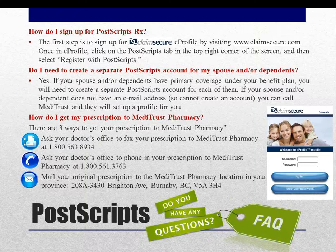How do I get my prescription to MediTrust Pharmacy? As we discussed, there's 3 ways to get your prescription to MediTrust. You can ask your doctor's office to fax your prescription to MediTrust Pharmacy at 1-800-563-8934. You can also ask your doctor's office to phone in your prescription to MediTrust Pharmacy.